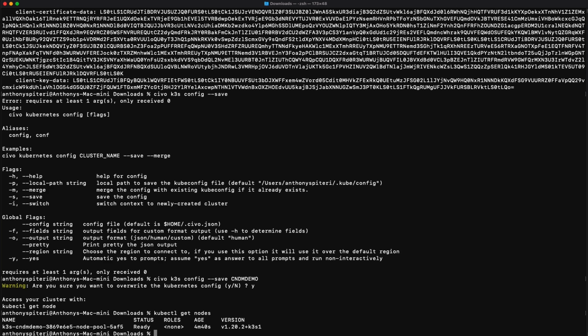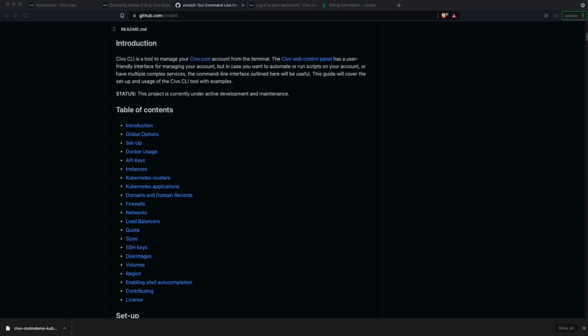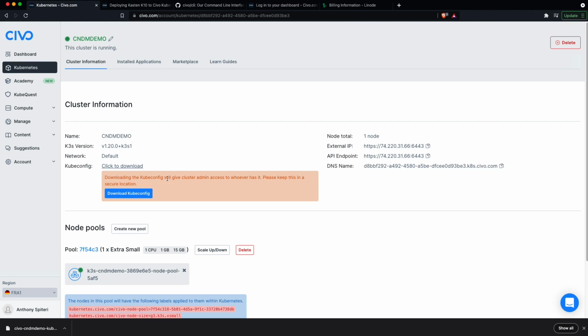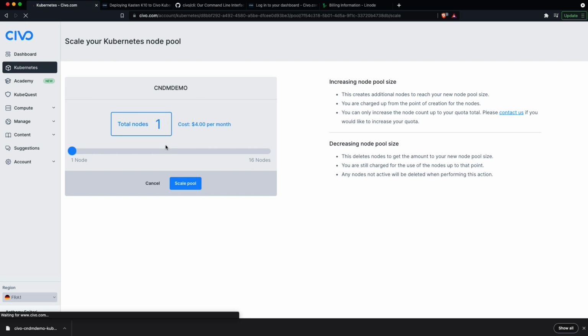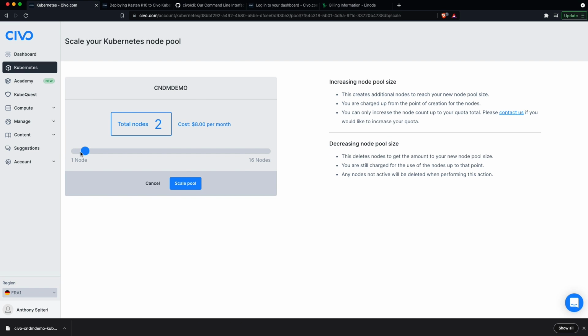Okay, the next thing I wanted to show quickly was how we scale this. So I want to scale this from the website. We could do it from the command line, obviously, but I'm going to go back to the web very quickly to do a scaling. So we're going to go here. Let's go back and do a scale up or down. And let's, for example, scale this up to 2 nodes. So this just gives you an idea of what you need to do to scale this up. So let's go to 3 nodes. You know, it adds a bit of cost per month, but again, at $12 per month, it's very cheap. Let's scale the pool. Let's wait for that to finish.